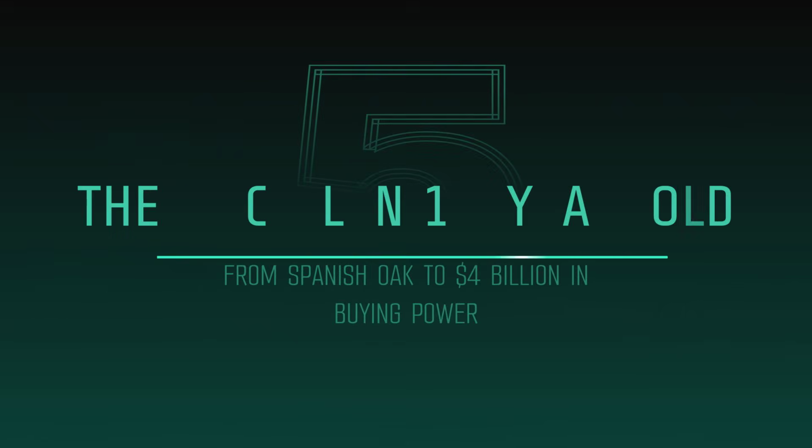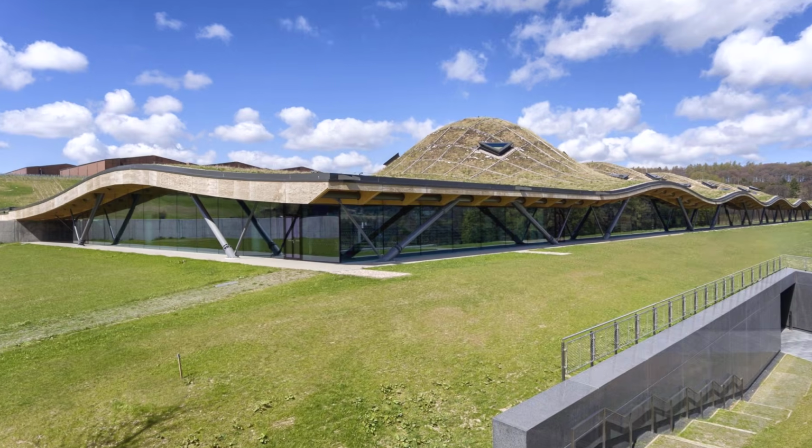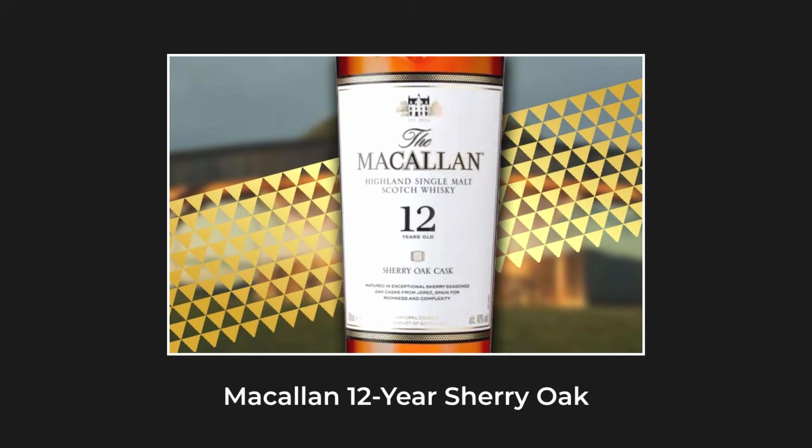Number 5. The Macallan 12-year-old Sherry Oak. Macallan is the number 1 single malt in the world by value, and it is not close. The 12-year-old Sherry Oak is matured entirely in Oloroso Sherry seasoned European oak from Jerez in Spain, 43%.